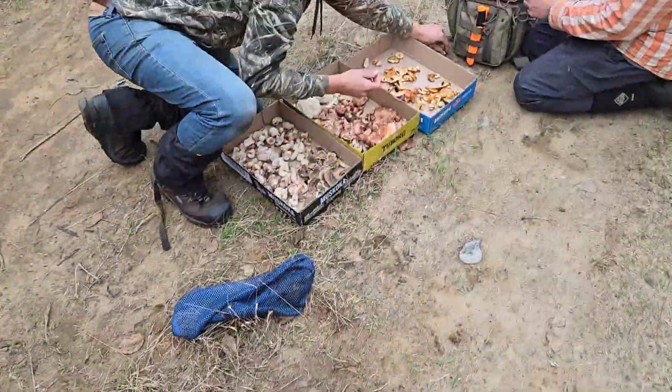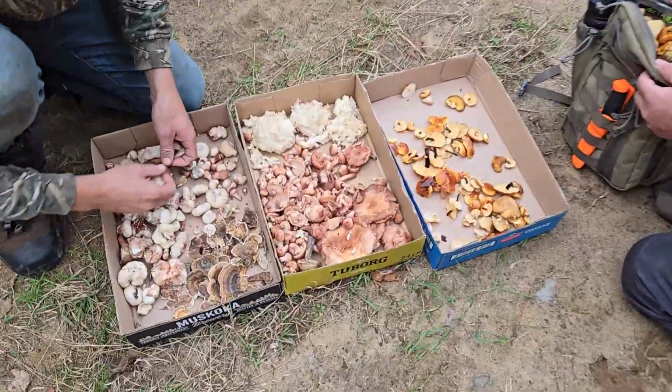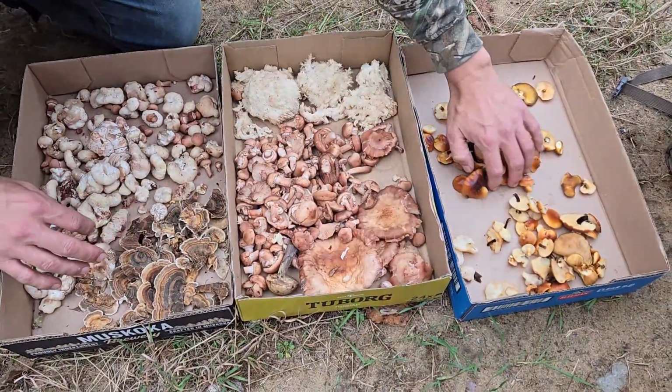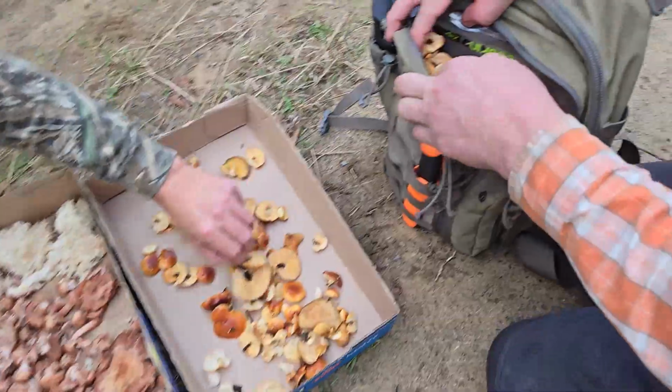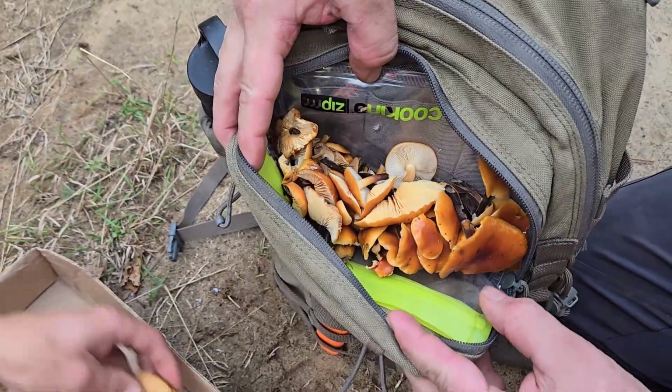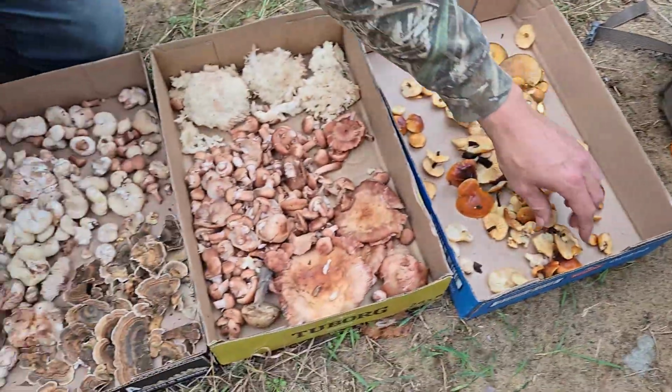Yep. Oh, that's the sandy one. Yeah, pile them all up. Yeah, I just want to organize them a little bit so we got some really cool looking shots. You know what I'm saying? Yeah, look at them all. You got Pinellas. Oh yeah, you got a good haul there, dude.